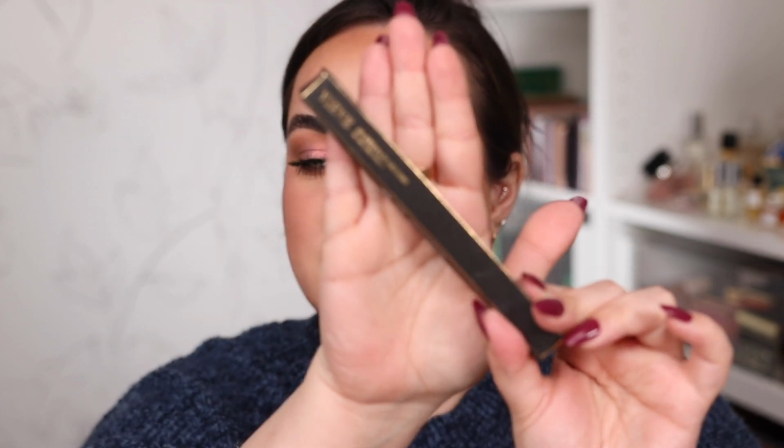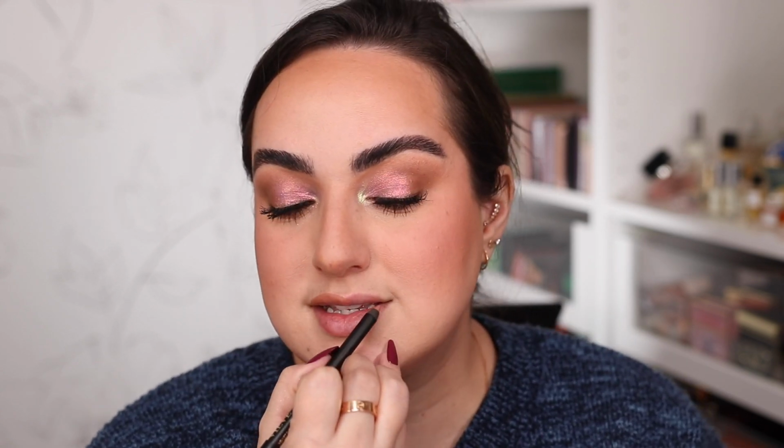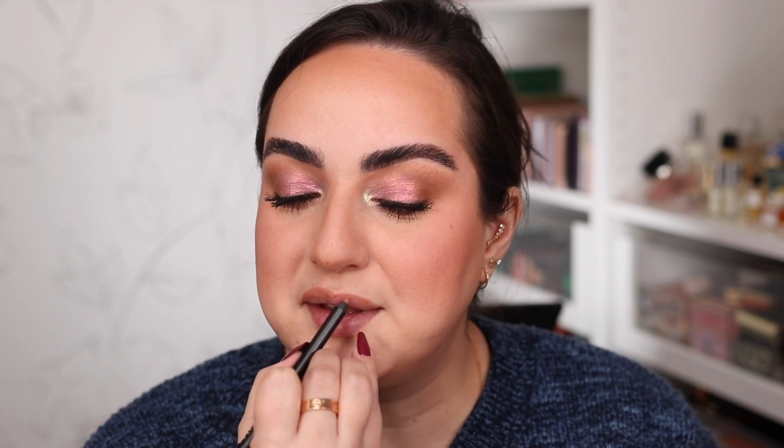And this right here is the next product I want to try, the Modern Lip Definer from Vive. This is what the actual lip liner looks like, and of course I chose a nude color because I want to love it and keep it and use it forever. The color that I chose is Velvet Sands, so let me just line my lips with it. Okay, I love it, and it matches my eye look, which was not even planned.